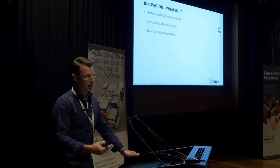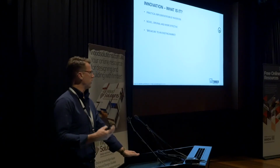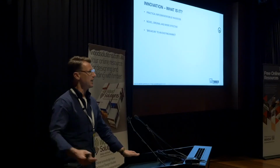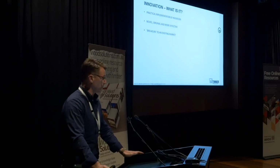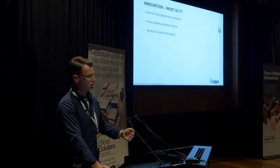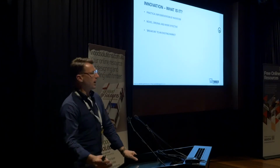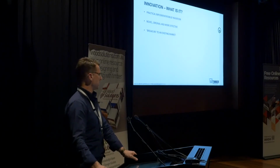When we talk about innovating with timber, we are actually trying to find some novel, original, effective uses for something that someone else or somewhere else has invented. So that's what innovation is. So I imagine in all our own ways, we're all innovators because we're all trying to find new ways to do with products that we're already familiar with. But innovation by itself isn't enough. It has to be able to break into an existing market.